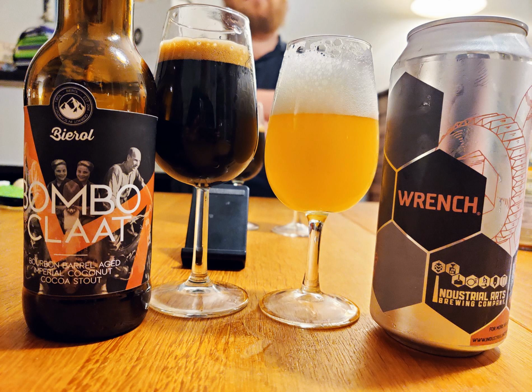Small but thin. No, wait. No, it's a reasonable size. Just like this beer. Yes. I will say that Bombo Claat, motherfucker. It's an aptly named beer.